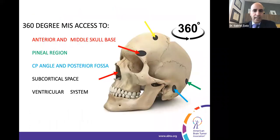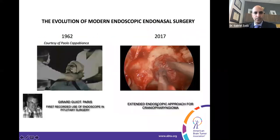The nice thing is, in this era of surgery and technology, and with many of the newer tools that we have and evolving tools, one thing we haven't fully incorporated is robotics into neurosurgery, which we will in the next decade or so, is that we can access almost the entire skull base and brain with minimally invasive approaches for selected tumors. So using very small openings, going through natural corridors, as you can see here. So we call this a 360-degree approach to the skull base.